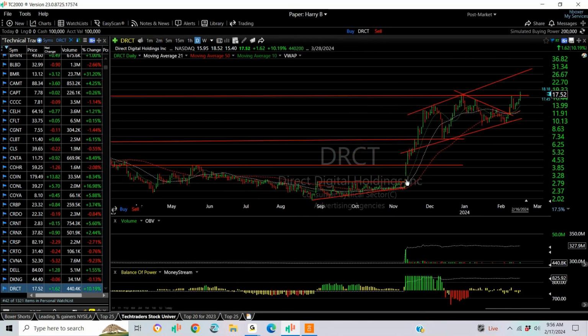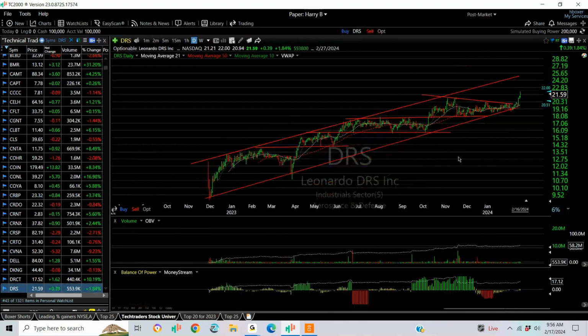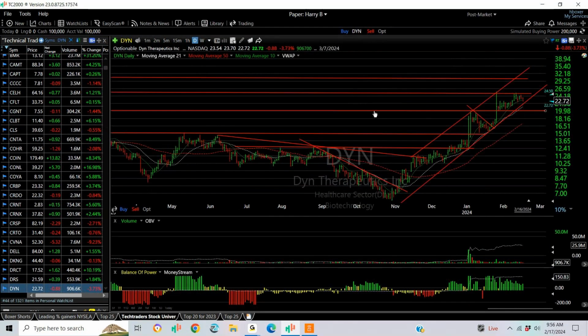DRCT, breakaway gap, spike up, pull back, did about a 0.375 fib retracement, made a new high, then did a 1, 2, 3, 4, 5 wedge, and broke out of the wedge. Double top and backed off, and then broke out Friday. This one looks like it's going to be in the mid-20s. DRS, long-term rising channel and a beauty. Funny, broke out of the coil last week. Now might be headed to my target, which is 24, maybe 25.